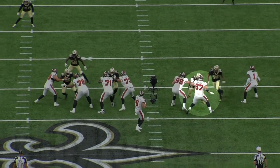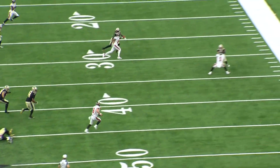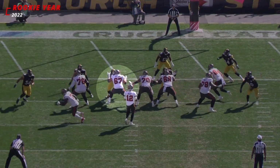Luke Goedeke might be the most improved player in the NFL, and he's a major reason the Bucs are off to a 3-1 start and sit at first place in the NFC South. Tampa Bay drafted him in the second round out of Central Michigan in 2022, and his rookie season was rough.